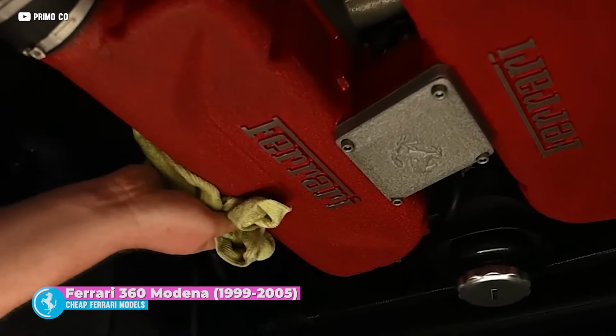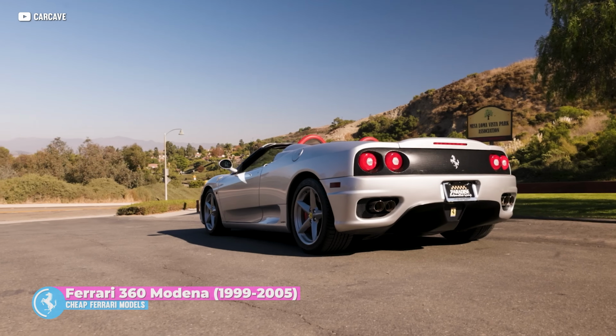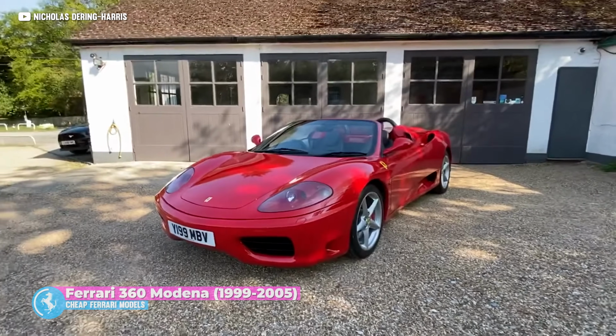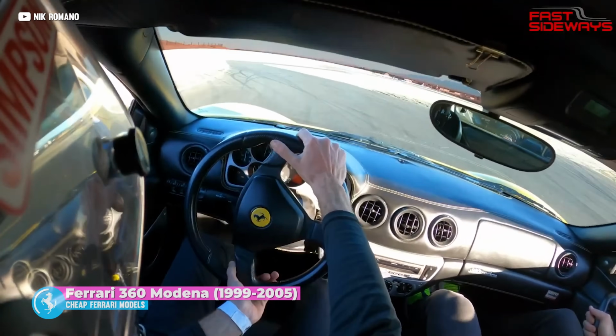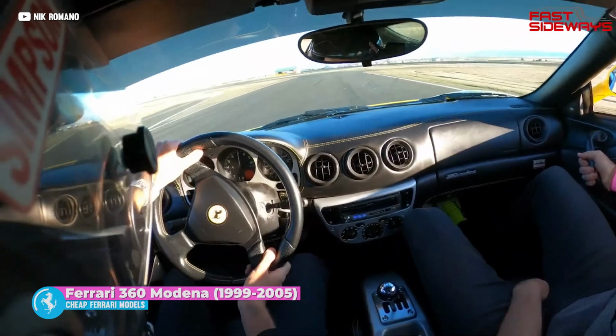The 360 also happens to be one of the most stunning Ferraris ever made, especially that rear end. You got that challenge grille, perfection. It's got those soft curves, but they sit on the car in a way that just makes it look aggressive enough. Plus, it was the first Ferrari with an all-aluminum chassis, making it lighter and stiffer than its predecessors.